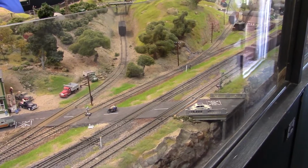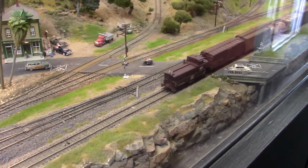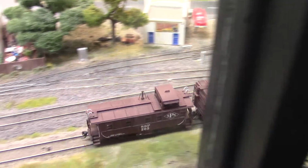Okay, here's the train going backwards. From a distance, I thought it was one of those older diesel electrics, but it's just an old caboose.